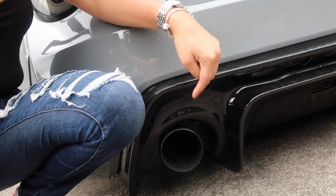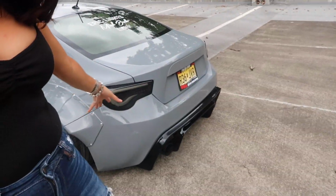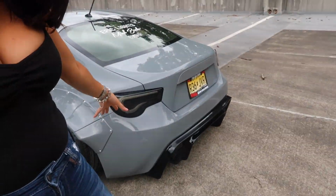So I have an N1 NVIDIA catback exhaust, and I feel like every single FRS BRZ, when first purchased, this is the first thing they do to their car, because that was the first mod that I did to mine. Now the N1 NVIDIA catback exhaust cost me $800 back in 2016. Now they're going for around $650, but that's how much I paid.